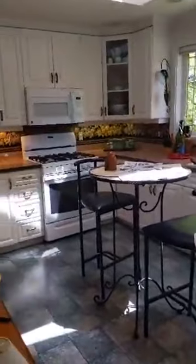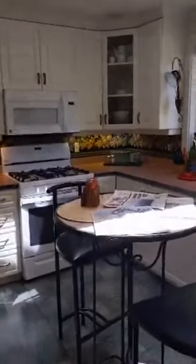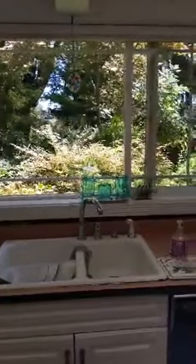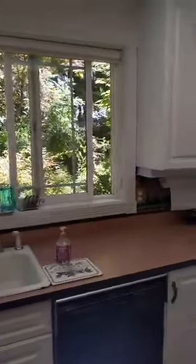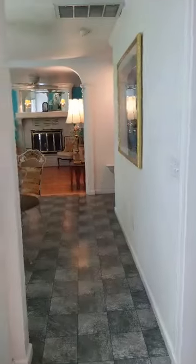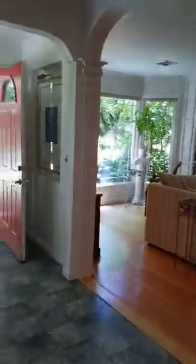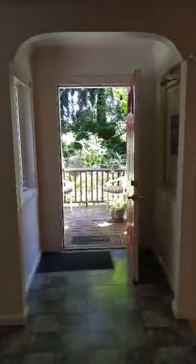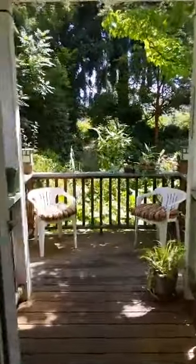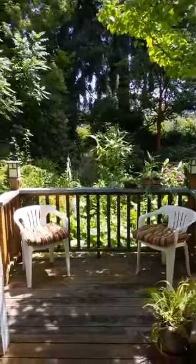And here we are back in the kitchen. Gorgeous views. I can't remember the number of plantings outside, but it is a remarkable amount. I'm now heading back, and we'll exit the way we came in, right out the front door. See the beautiful arched entrance. Again, this is your view from the deck. Lovely sitting area, perfect place for morning coffee.